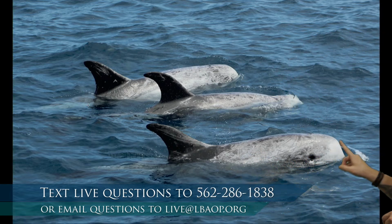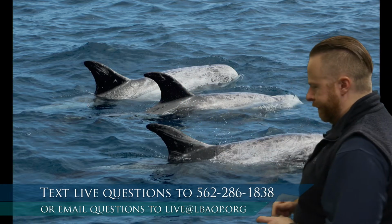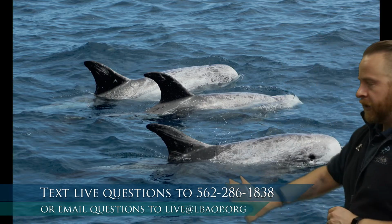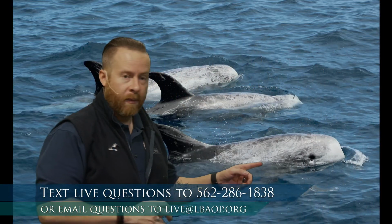Why does their skin look all scratchy with lines? Where are all these lines from? This dolphin, like all dolphins, is social. They like to hang out with each other. You see, we have three here in the pod. This is just part of the pod. The pod was actually much bigger when we saw them.